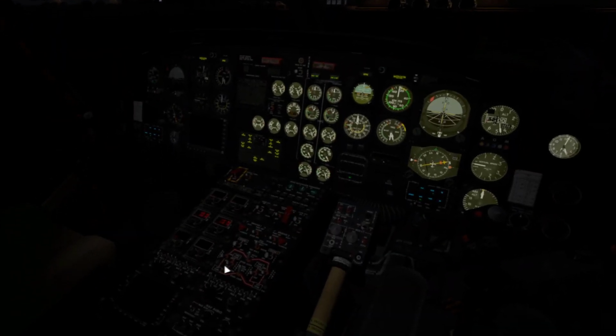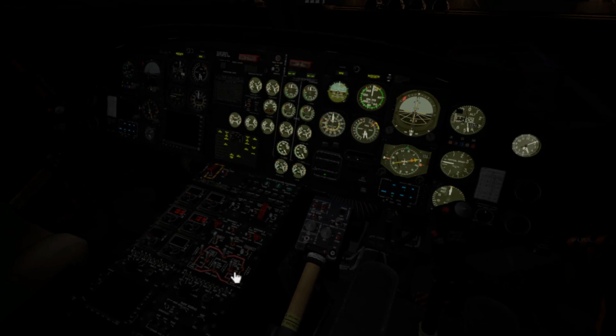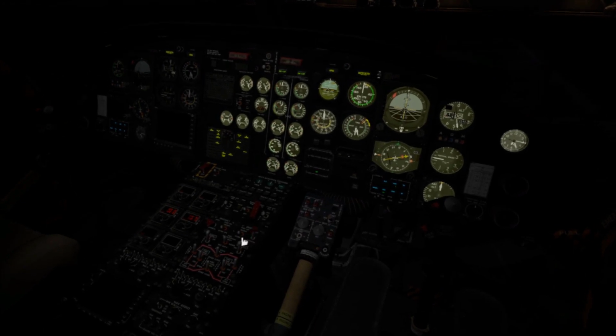Let's see about getting this bird started. So the batteries are on, inverters go on, and then anti-collision lights. Alrighty, so with that, let's get some fuel turned on. And in VR, I prefer using my mouse for my click points instead of the VR hand controller. It usually works a little bit better for me.